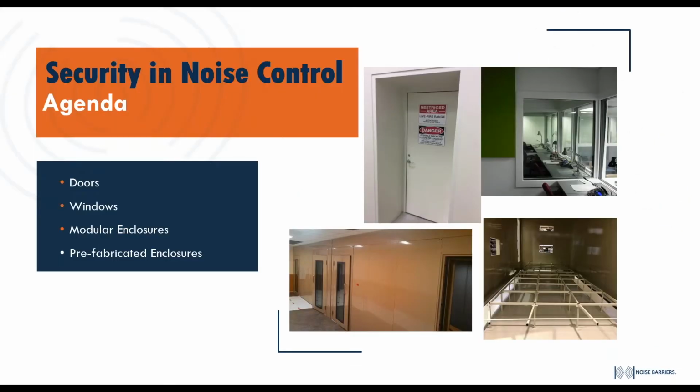Our agenda today, obviously to discuss the security and noise control, is to talk about our doors, windows, modular enclosures, and some of the prefabricated enclosures we have available.